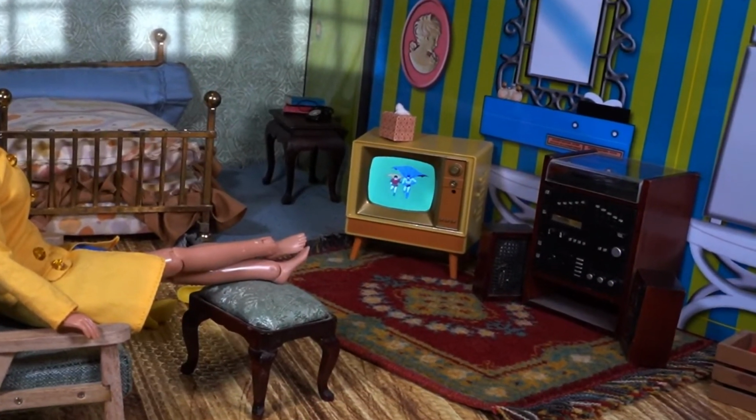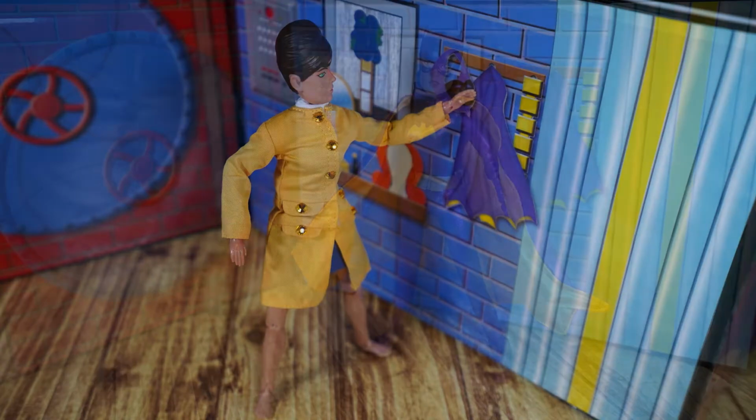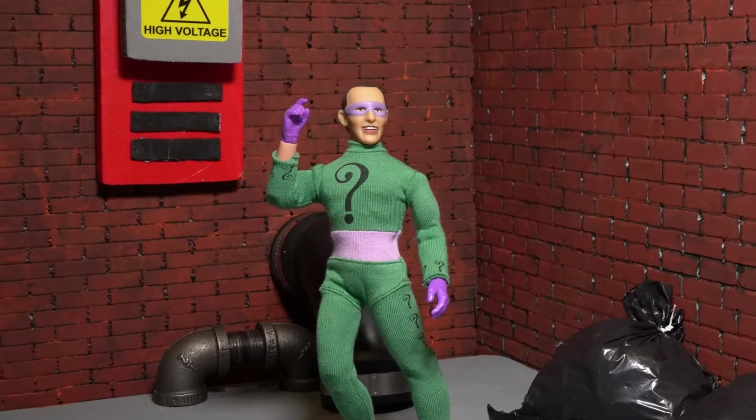Batgirl is not only the police commissioner's daughter. She fights crime alongside Batman on the streets of Gotham City, where you'll often see her patrolling the streets on her Batcycle.